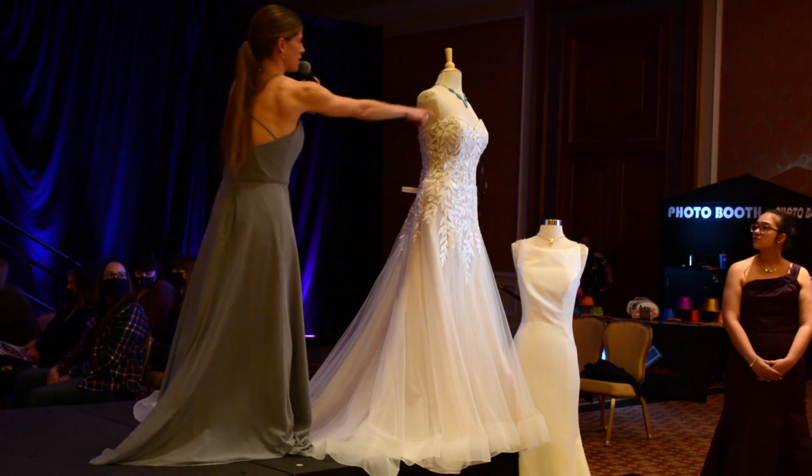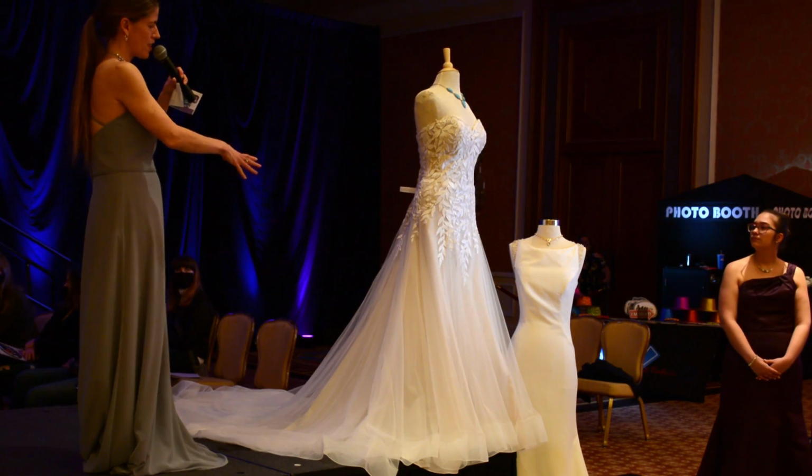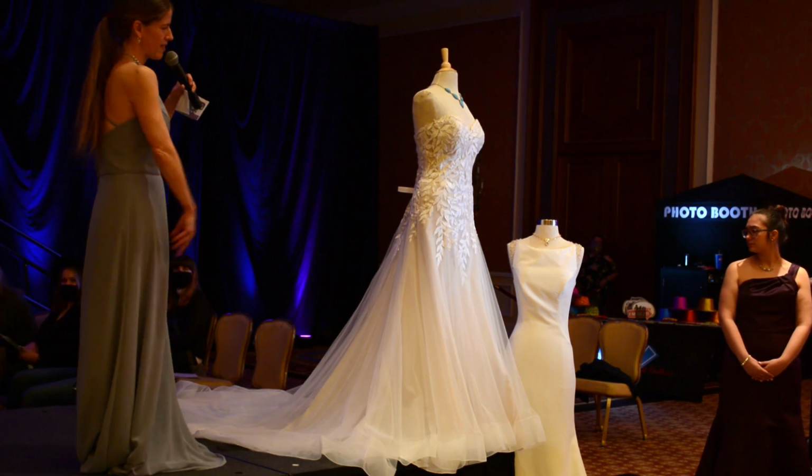It does come with optional spaghetti straps if you want to add them. This one is ivory over honey. People are like, what's that tone underneath? That one's called honey. Little unique.